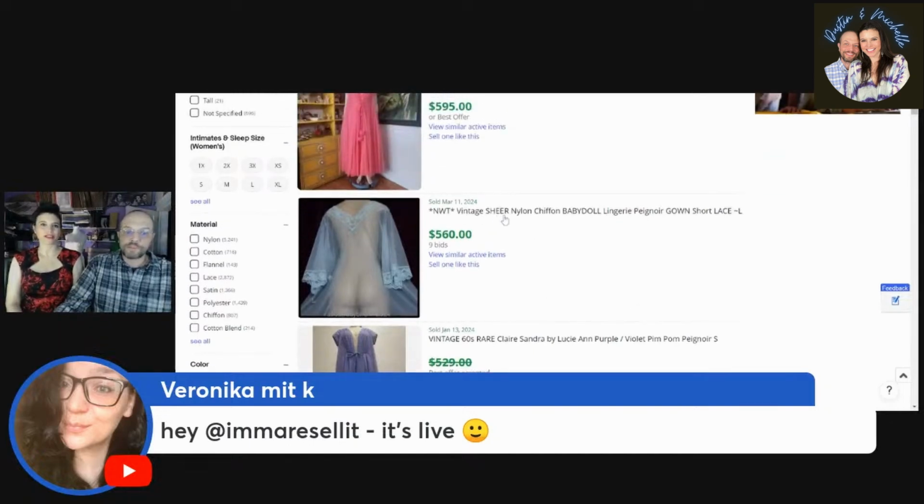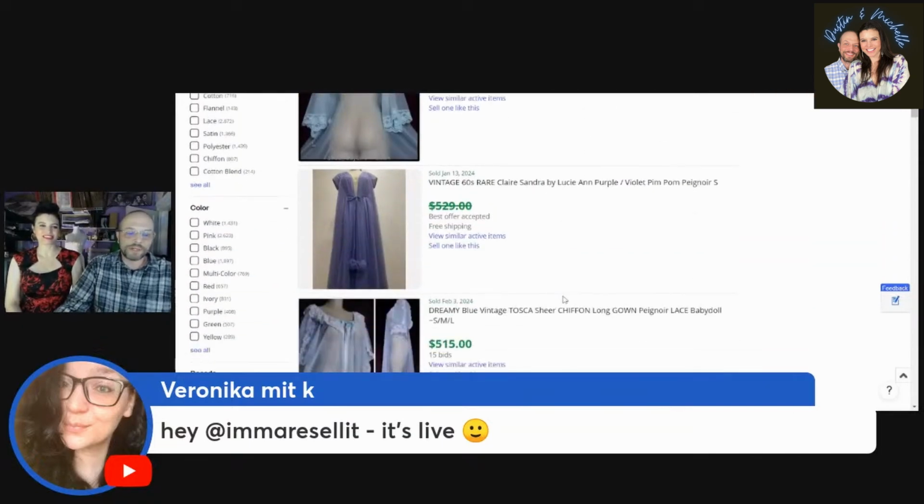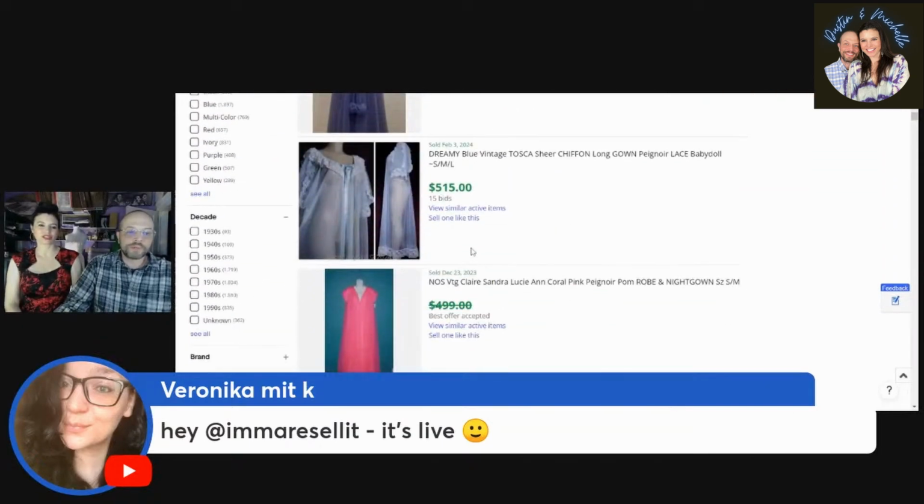How pretty is that, though? Yes, for a wedding night or something. It's beautiful. The sheer chiffon baby doll lingerie peignoir. They got like every single keyword in there, for $500. Here's another similar one, just sheer, which basically means see-through. They have all those keywords in there once again, with lace and all that.